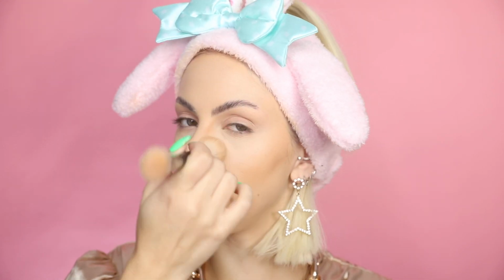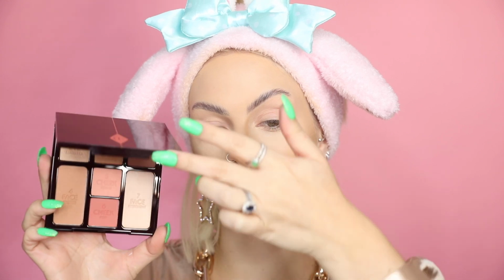Basically just blend this all over my face. And that base is not gonna move after this. Got myself a flawless base, looking fab. Right, now we're gonna go in with a powder, contour, blush and highlight. And I'm gonna use the Charlotte Tilbury Instant Look in a Palette Stoned Rose Beauty 5-minute face on the go.